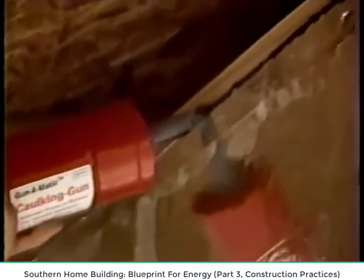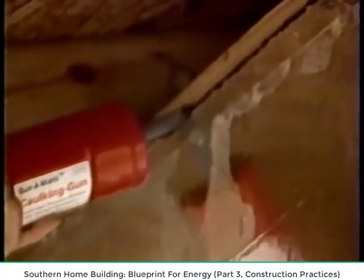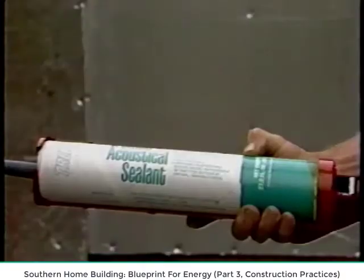Selecting and applying the right sealant is very important because you will never again be able to access the places that need to be sealed. An oil-based acoustical sealant is a good choice. It is waterproof and sticks very well to virtually all materials.